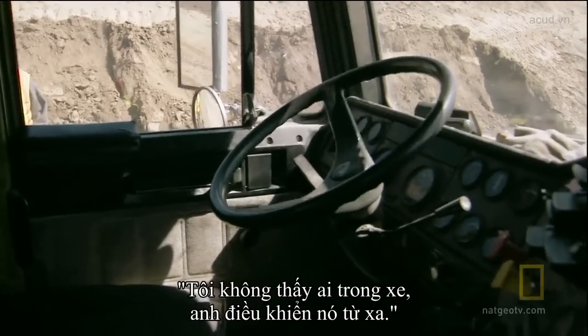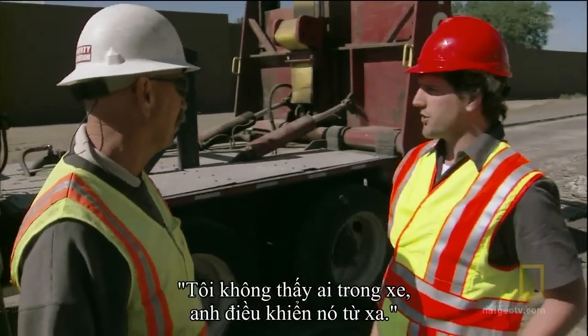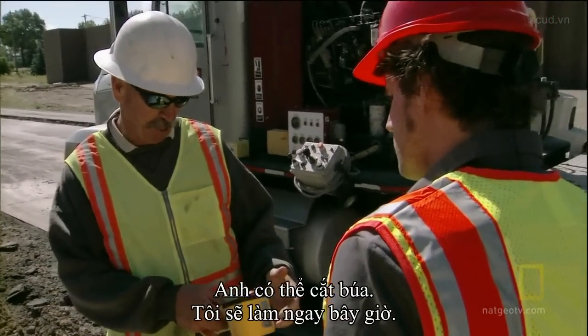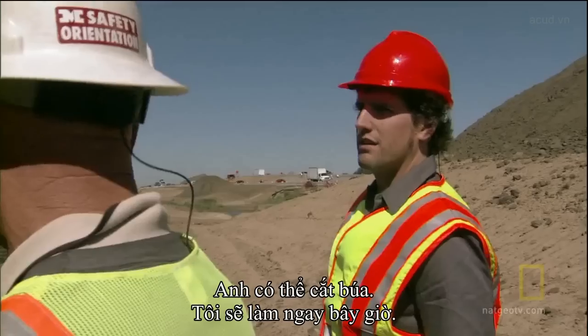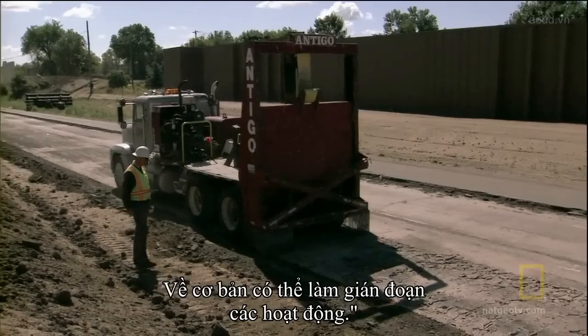So I noticed that no one's in the cab. You control all of it out here with remote operation. You can steer everything. It's an emergency stop setup. You can catch the hammer, like if something's about to happen. I mean, you can basically interrupt the operation.